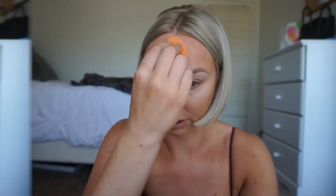And then to define my cheeks a little bit more, I'm just gonna take what I have on here, which isn't much, and go straight down the cheekbone. Just to help clean it up a little. See how you can really start to see those cheekbones when you do this? And then I'm gonna go back in with this brush and just kind of blend it a little bit more. Make sure there's no harsh line here.